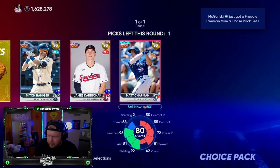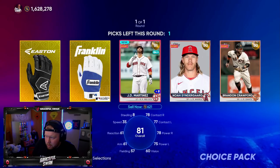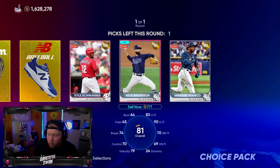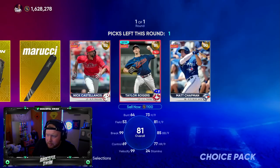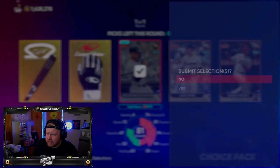Haniger, Chapman, Karen. I already have Karen. Check. I need chat. I already have Haniger. I'll just take Chapman. W. I already have Crawford, so it's Syndergaard or Martinez. We'll go with JD. No. Schwarber or Wander. Ooh, Wander's gonna be worth more. Castellanos, Rogers, already have Chapman. So let's go with Casty. Stanton, Freed, Walsh. Let's just get Stanton out of the way.